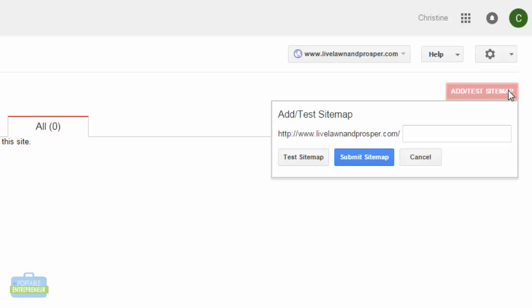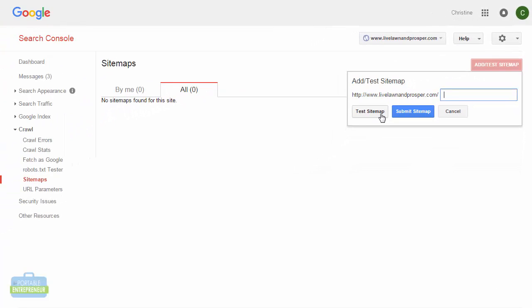So there are two things that you can do here. First, you can go ahead and insert the URL of the sitemap. In this particular case, this could be livelonandprosper.com/sitemap.xml. Then I can click Submit, and that is going to send that XML sitemap to Google. But I definitely want to use their testing tool, so I can click Test Sitemap, and that is going to let me know that the sitemap has actually been done correctly. Especially if you have done this manually, you definitely want to double check your work there. Once everything looks good, go ahead and submit that.